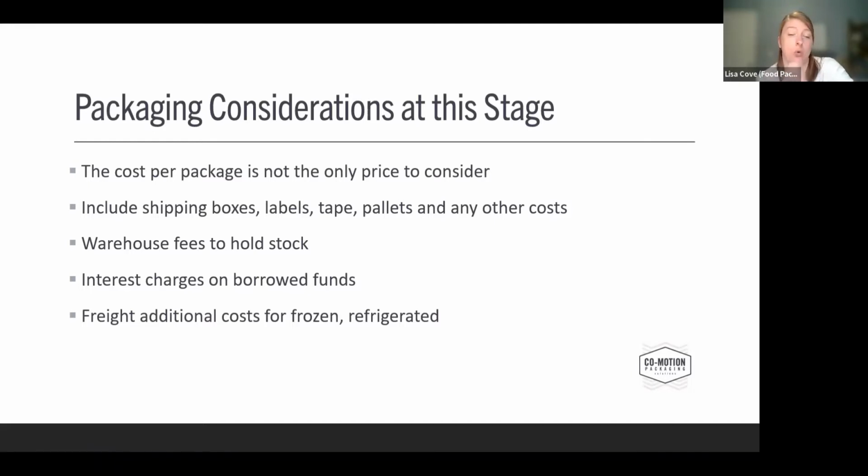Warehouse fees to hold stock, interest charges on borrowed funds. These are things that we often forget about, but they do cost. And then there's freight for additional costs like frozen or refrigerated. So when you're doing your pricing, my best advice is to ensure that you include everything.